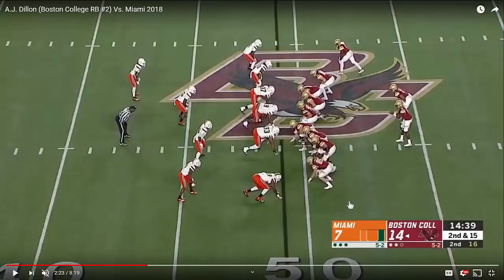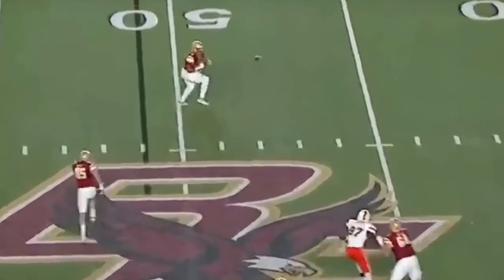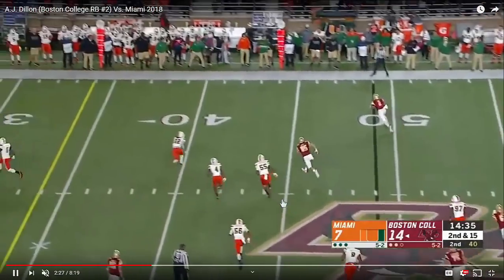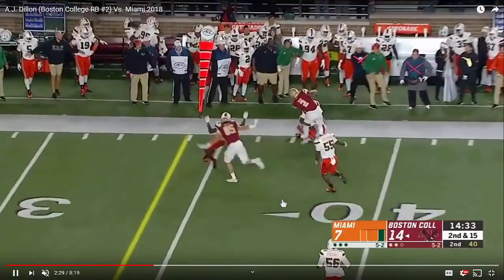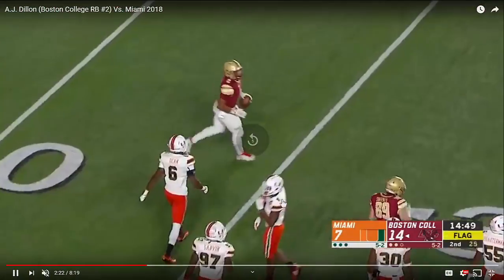We don't see a lot of receiving from Dillon's game, as we talked about before, but here's a little shallow route to the outside, and it's a ball that's thrown a little bit to his back hip. He has to turn and kind of angle his body, catches the ball at the back hip with his hands in an underhand position, but uses his hands first, transitions quickly upfield, gets 14 yards on the play. So I like the transition. I like that he's able to catch at a difficult angle.